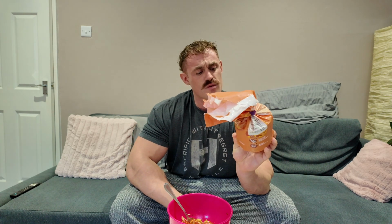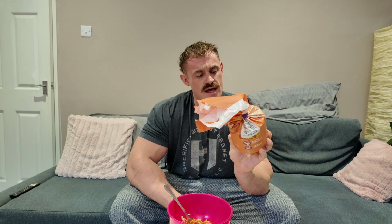So I pulled back some of the volume from the rice and added some rice cakes. This is something I generally tend to do towards the end of a gain phase, but only when things get very difficult. Obviously, there is some sugar in these. 3 rice cakes is 7.2 grams of sugar, so not a massive amount, but that's an extra nearly 15 grams of sugar per day, rather than just having rice, which is a little bit cleaner.